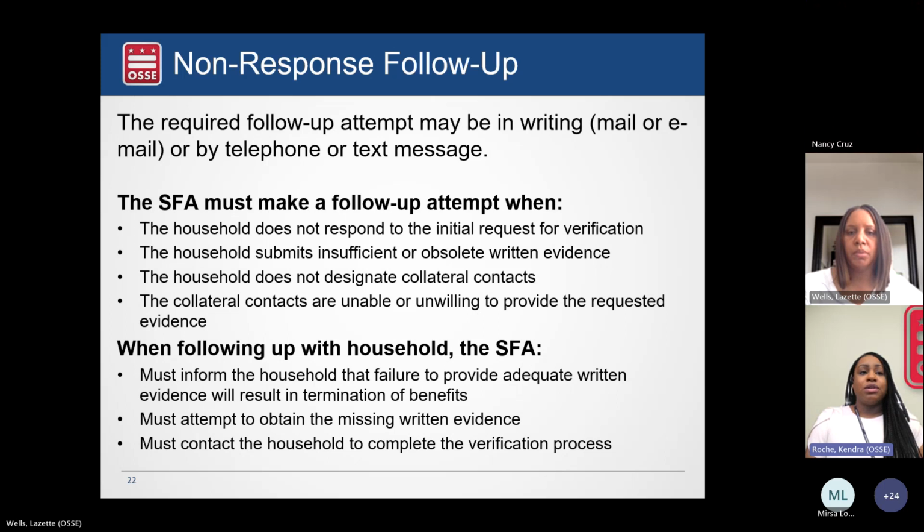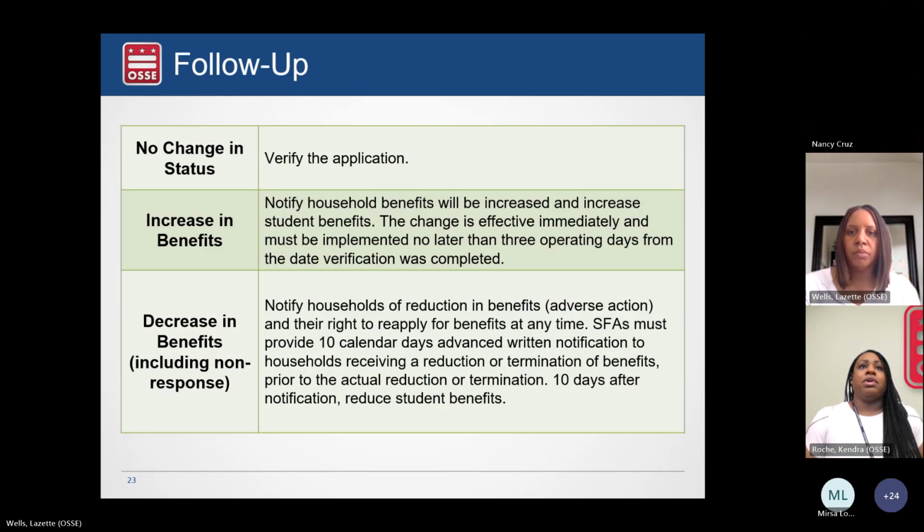When following up with the households, the SFA must inform the household that failure to provide adequate written evidence will result in a determination of benefits. And they must attempt to obtain the written evidence that is missing. And then also must contact the household to complete the verification process. Okay, and these are the 3 ways that you would follow up.